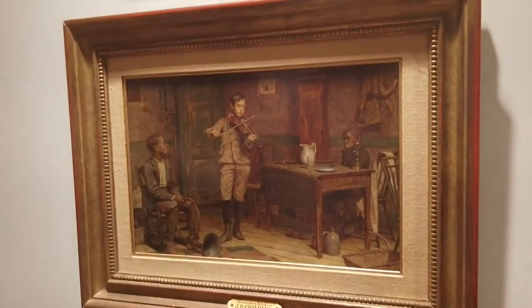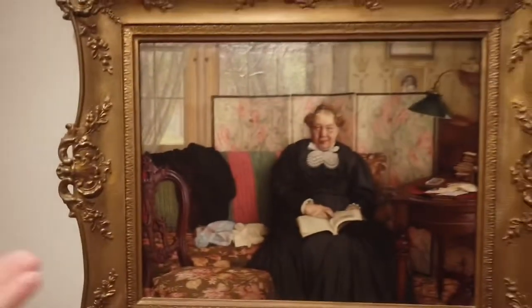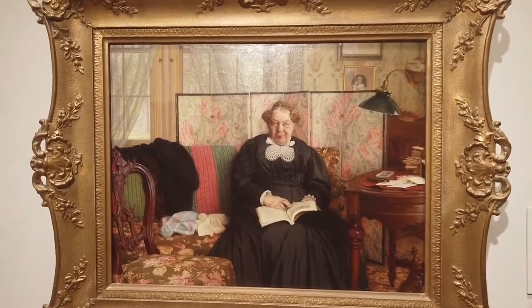Now, here we have a painting from 1895. Look at the way that they're living. It's not that much of a difference in time. Look at this room. Look at the interior. Her last name's DuPont, so she has more money, and she also looks like she has more stuff.